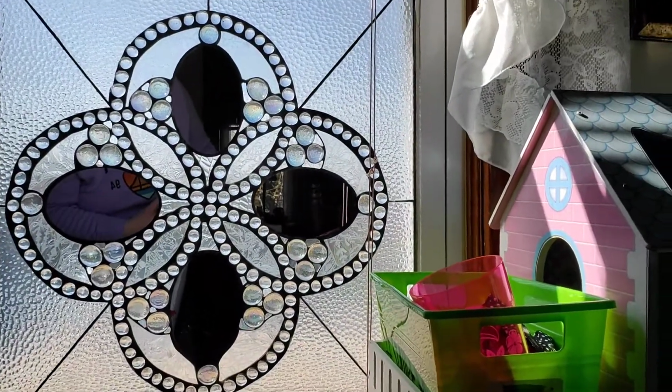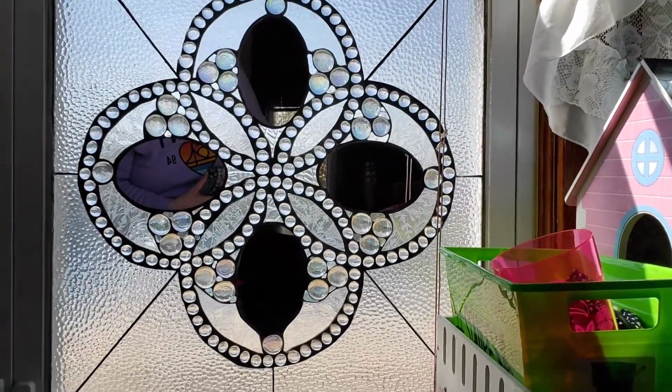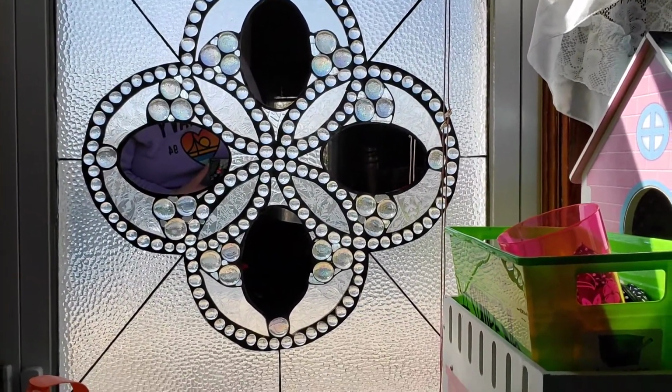And since I took over the spare bedroom for my yarn room, now all the toys and my desk and all of that are shoved in the corner of the dining room. So that's the corner I'm going to show you right now, where the other window is that I made. Or, well, the only window that I've actually made. Let's see if you can see it. So that's my major stained glass projects in the house.